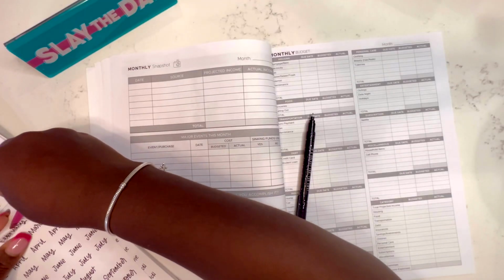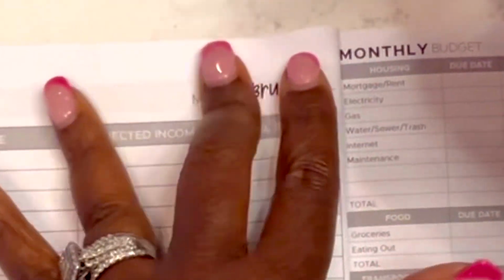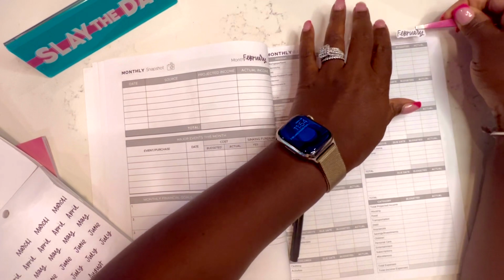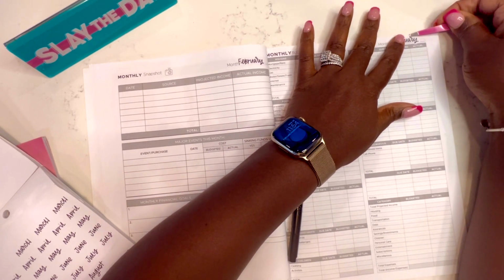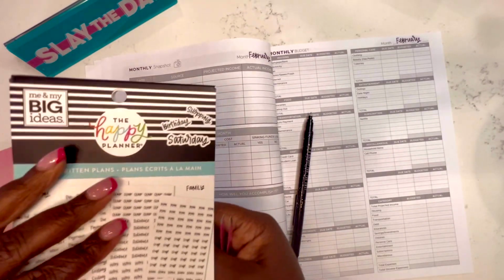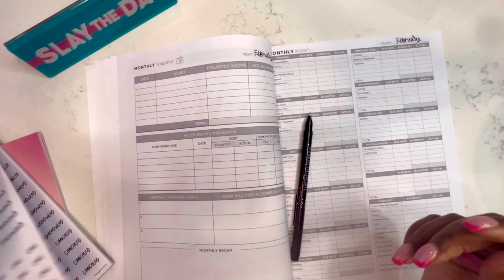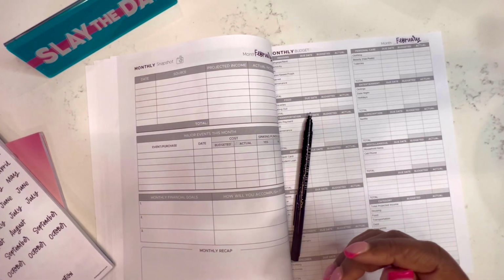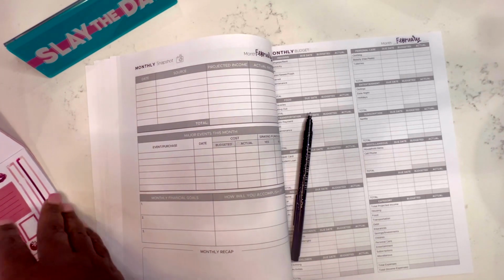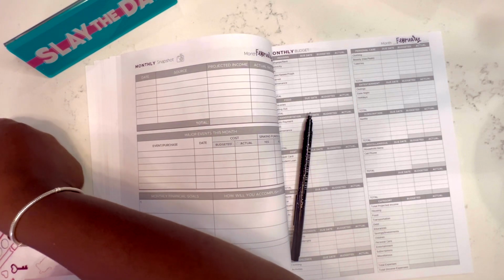So I'm also gonna slap a few stickers on here as well. Again, I have them, so I'm gonna use them. One of my challenges to myself this month is not to buy any more sticker books, this kind of stuff. I have a ton of them and I really just need to use them. So that's what I'm focusing on, using them anywhere possible. So you guys will be seeing stickers throughout my budget and planner.